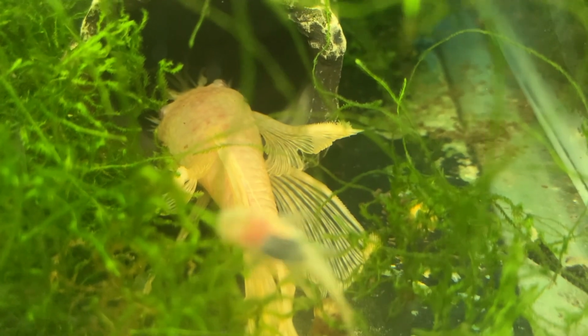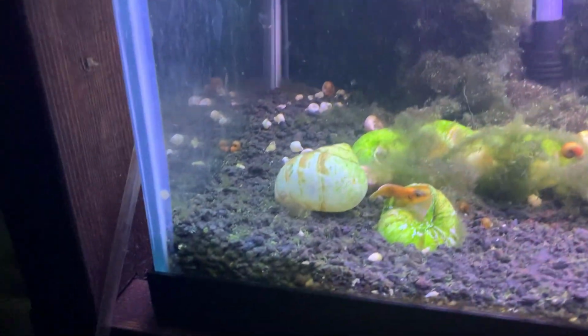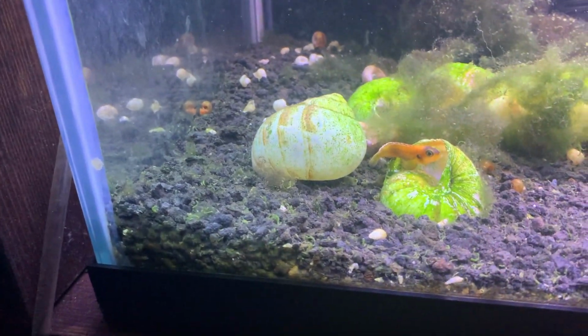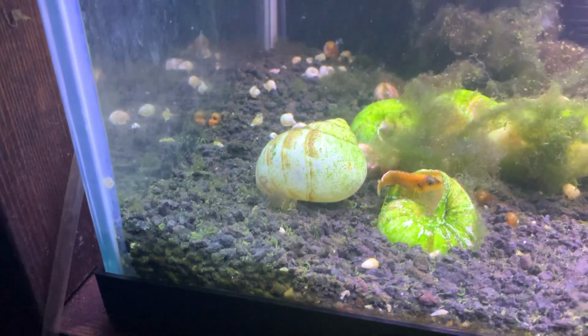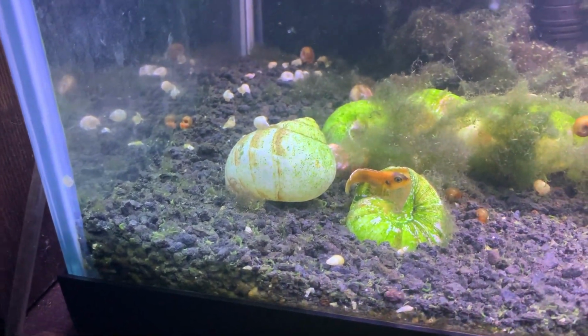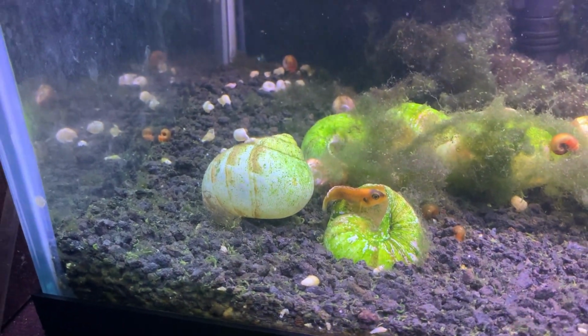Down here, we got some more shell dwellers. This tank is a mess. You can see all the algae just growing everywhere. These are the gold ocellatus. I got a tank set up, one of the 10-gallon tanks above my sink. My countertop has some old gold ocellatus.